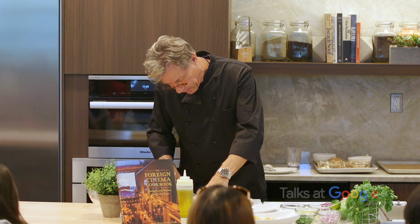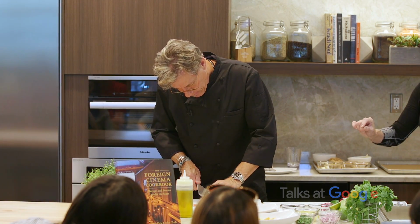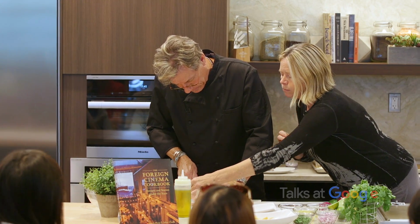And we're just going to cut it into little cubes, which is pretty easy. And this sea bass is just absolutely stunning. This is sushi grade sea bass. You could eat it just like this. You'll be eating it raw anyway.